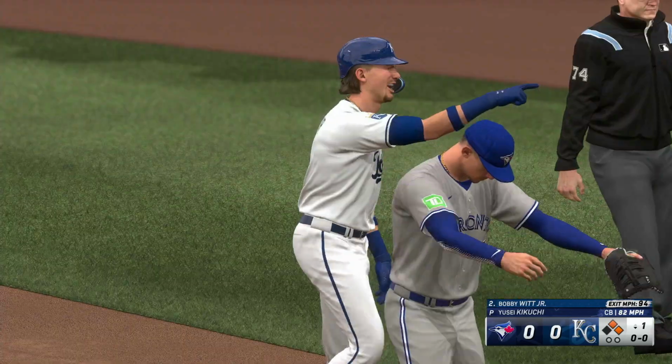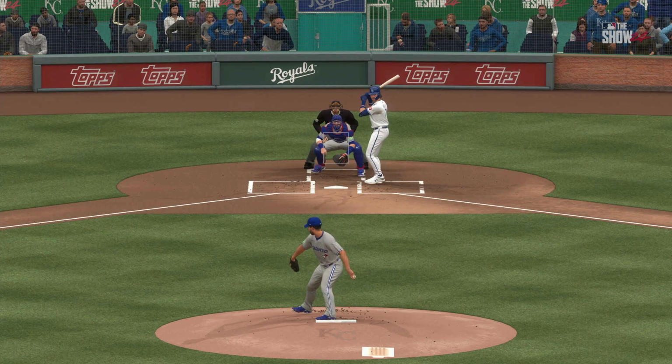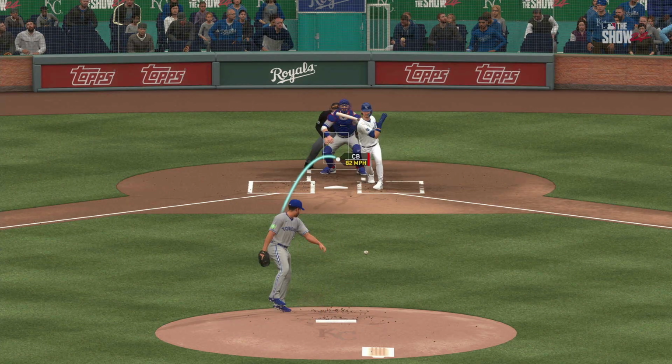He was all over that one. Really nice job staying up the middle with his approach. He didn't try to do too much with the pitch. Just shot it through the infield.